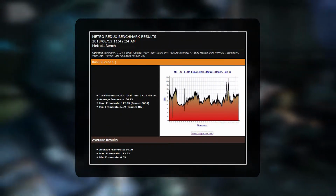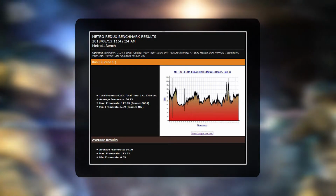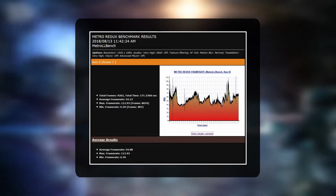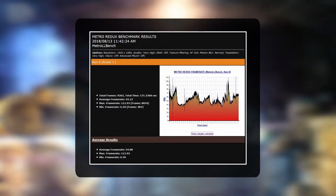It did have a few hiccups in the beginning as we look at the graph here for Metro Last Light. However, it's very clear that it was stable through the latter part, and I can't help but feel that's down to the spinning disc that's sitting in this machine.